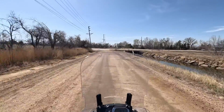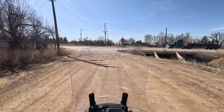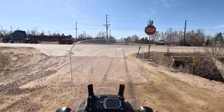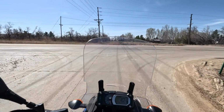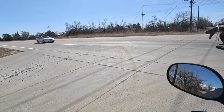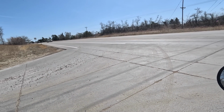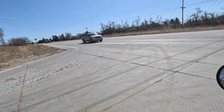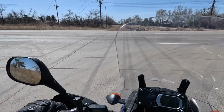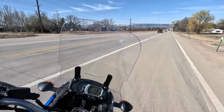I realized I just rode this dirt road and didn't even notice it. There is traction control on them. I believe it's like 1 and 2. And 1 keeps you out of trouble. 2 lets you get into a little more trouble. Whoa, she wants to go.